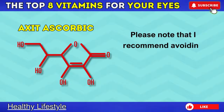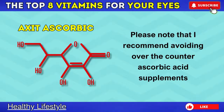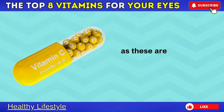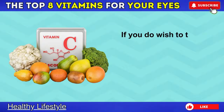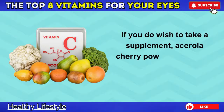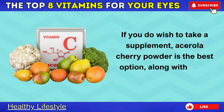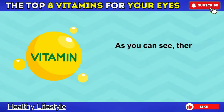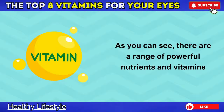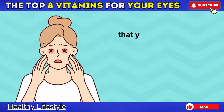Please note that I recommend avoiding over-the-counter ascorbic acid supplements as these are not a true form of vitamin C. If you do wish to take a supplement, acerola cherry powder is the best option, along with other whole fruit powders.